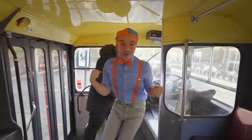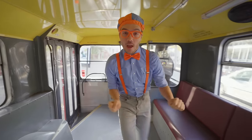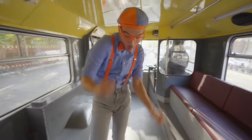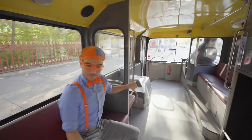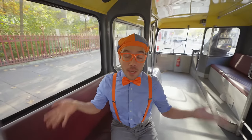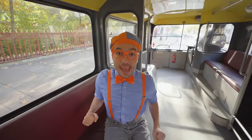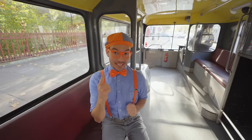Okay. Wow, this London bus is awesome. Whoa, and look at the seats. They're a reddish brown. Yeah, burgundy. Hello! And look at the windows. Yeah, you remember? Windows are really big. So you can see all the sights of London. Hey, I bet we can get an even better view on the upper deck. Let's go up the stairs. Come on.